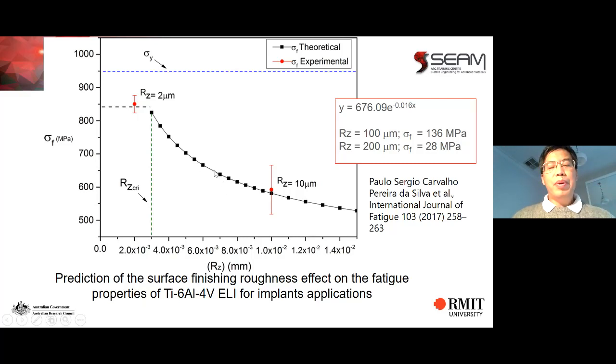So this diagram and this prediction refers to the way of a good surface finish. For example, after machining, it's not homogeneous surface finish. It's not something like as build surface, we have so many sintered particles. If we look at a normal machine surface, a homogeneous surface, there's a critical RZ value, which is about 2 micrometers. Below 2 micrometers, the fatigue strength would become relatively insensitive to the surface RZ value. But above this value, as you can see, the decrease in the fatigue strength is exponential.